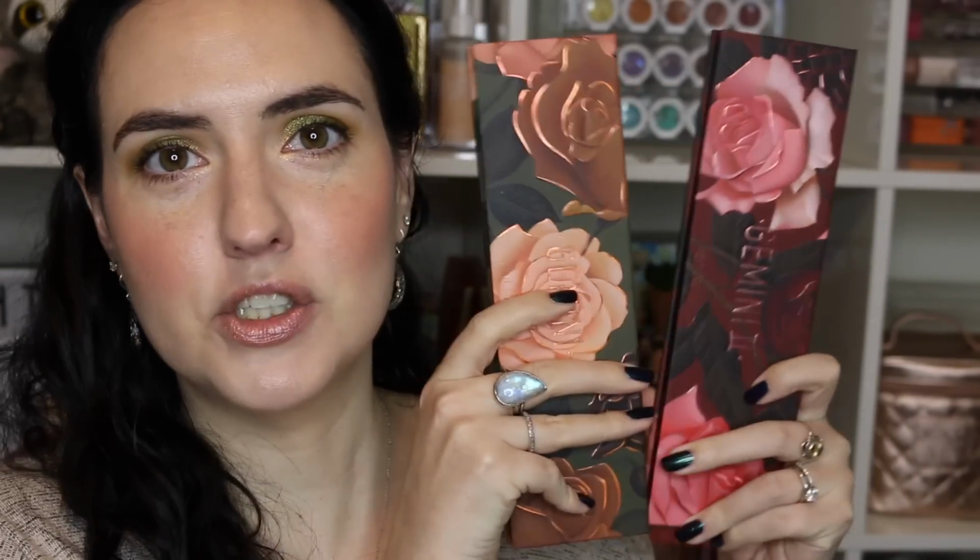Alright, the last 2 palettes in my Sephora haul I'm going to combine because I picked up the Melt Gemini and the new Gemini 2. These are both pretty expensive. They're $58 US each. Off the bat, I would say one of these for a $58 purchase is probably more worth it to me personally than this for a $52 purchase. I am a big fan of the Melt Cosmetics eyeshadow palette formula. Their Rust palette remains one of my all-time favorites.